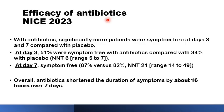On the efficacy of the antibiotics, the NICE 2023 report showed that the antibiotics were significantly effective in clearing the symptoms of more patients on the 3rd day and the 7th day compared to a placebo. At day 3, more than half of the patients in the antibiotic group were symptom-free compared to just more than a third of the patients who were on a placebo. The number needed to treat would be about 6.